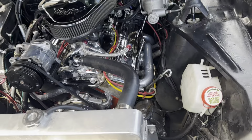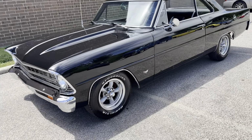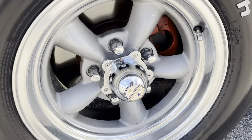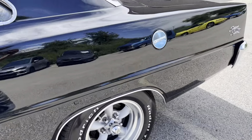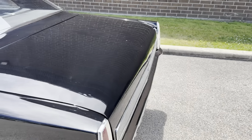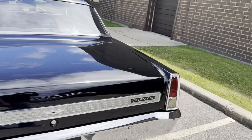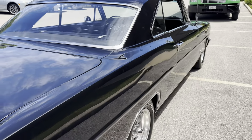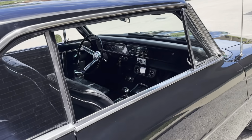The car does not have power steering, but it steers really, really easy. It's got nice Torque Thrust wheels on there. There you see those brakes. Car presents itself extremely well. Super Sport badging on the side there. Sounds great. Got a nice cam in there. Dual exhaust, of course.